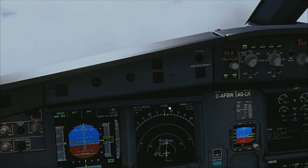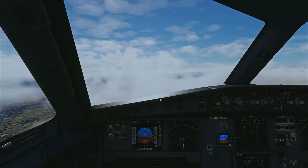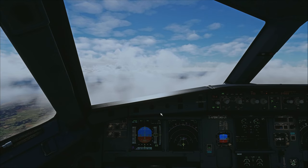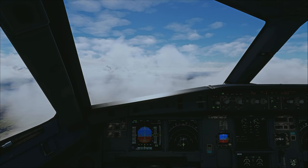Okay, so we can see ILS 06 is already programmed in. Bit of wind here at the moment, but we're going okay. 10-4-3-4-5-1, overhead Pickle, monitor Unicom, radar service terminates. Bye bye. Unicom for 10-4-3-4-5-1, okay.